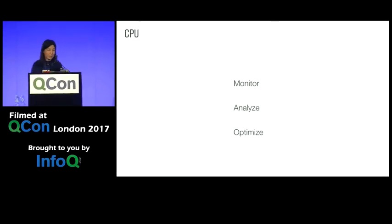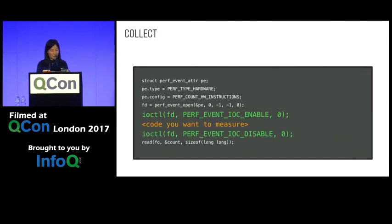We'll go over how we measure the CPU demand, how we analyze where it comes from, and how we optimize where it matters. Let's start with collecting some data. Linux provides the perf event ABI for applications to retrieve CPU instructions for code segments. So we sample user requests and collect these CPU instructions for specific requests, along with tons of metadata, such as what's the endpoint, which data center they're running from, what kind of hardware they're running on, so that we can slice and dice on various dimensions.